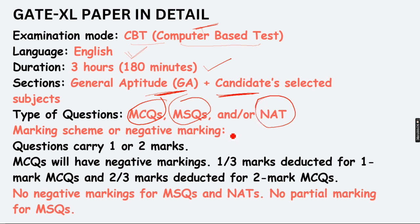So, the marking scheme or the negative marking. Questions usually carry 1 or 2 marks. MCQs will definitely have negative markings. In case of a 1 mark MCQ, 1/3 marks will be deducted for an incorrect answer, and for a 2 mark MCQ, 2/3 marks will be deducted. No negative markings are there for MSQs and NATs.